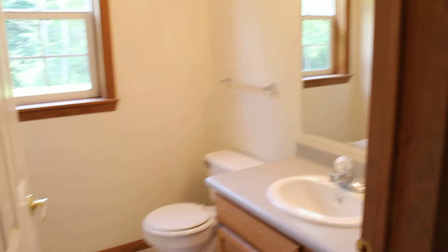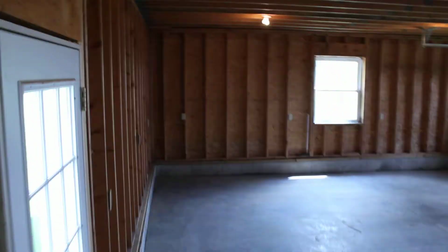Down the short hallway, we have a half bath and a laundry hookup. A huge 2-car garage.